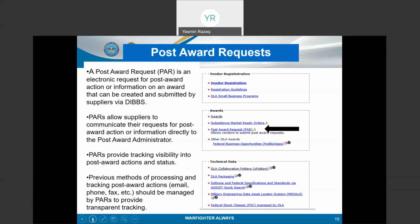It allows you to communicate with your post-award administrator if you have post-award actions that you need done to the contract, or if you need information to complete the contract. So you would use this system. It is the method of choice for post-award communication in DLA. It actually goes into a system, and the post-award administrator can see it, and it's tracked for visibility and status. So please, if you start getting awards, you use this system in lieu of emails and phone and faxes to communicate with your administrator. Next slide.